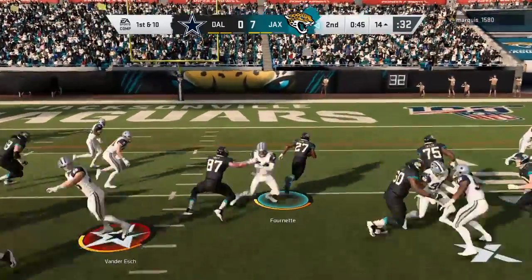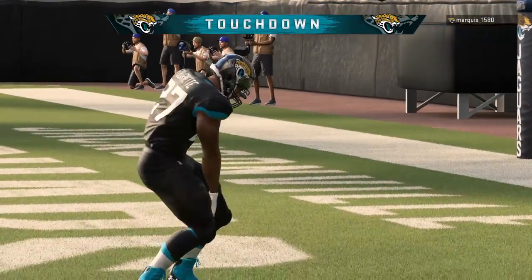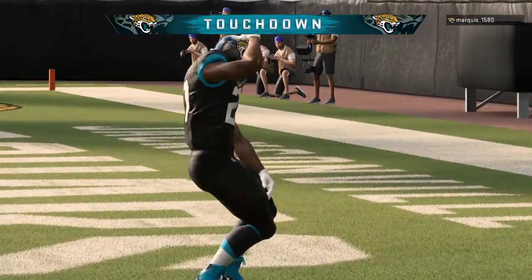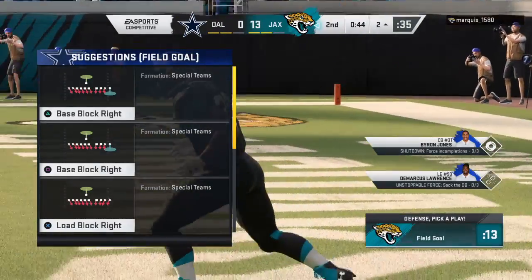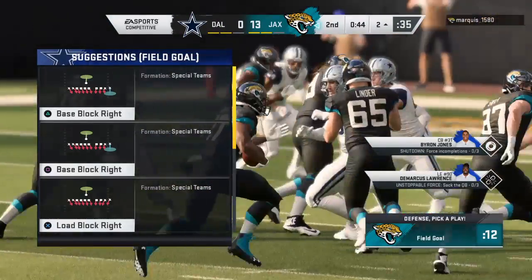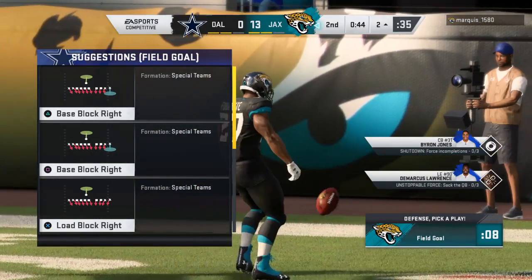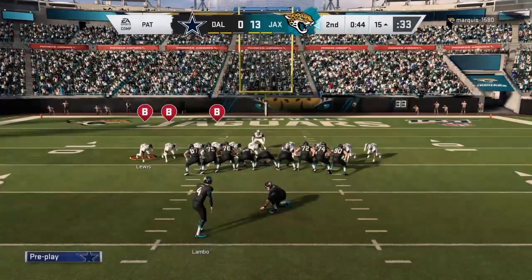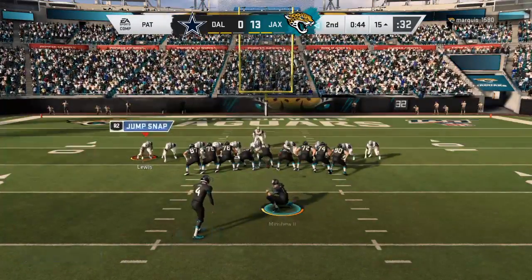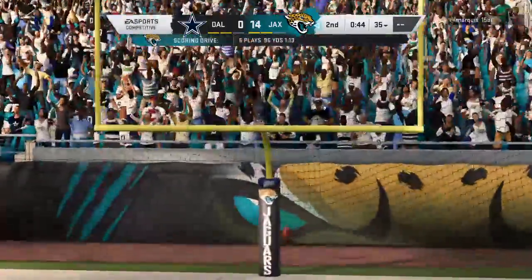Now Fournette. And he will get this into the end zone for a Jaguar touchdown. Leonard Fournette with his second touchdown here in this first half. And the Jaguars are able to widen their lead. Lambeau to add on the extra point. And it's good to make it 14-0.